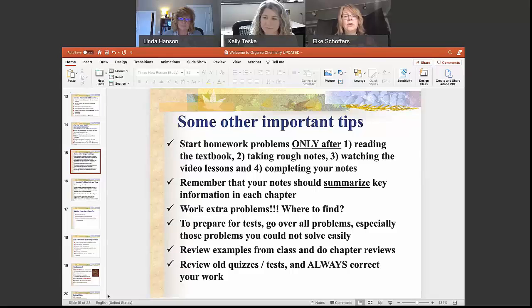Remember that the notes are not just copying information. That's actually not the point. You want to summarize key information. You need to make that summary. You need to use your own words. You need to translate the technical language, the jargon that is introduced in such a challenging topic.